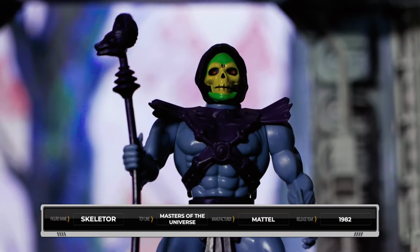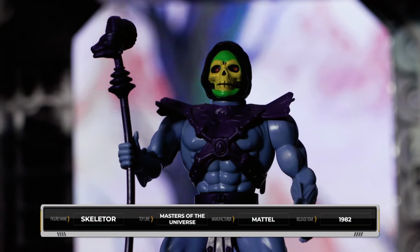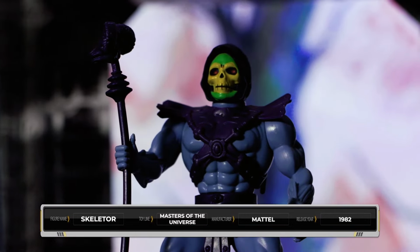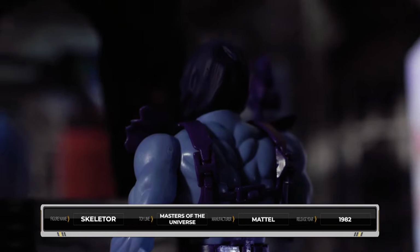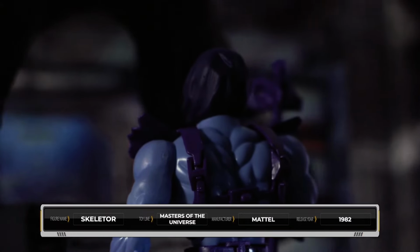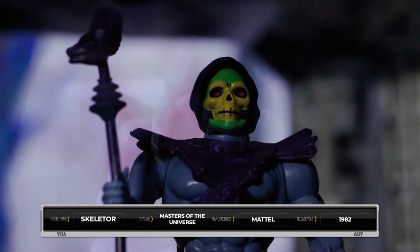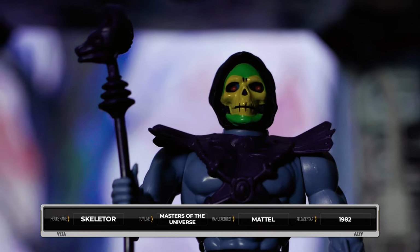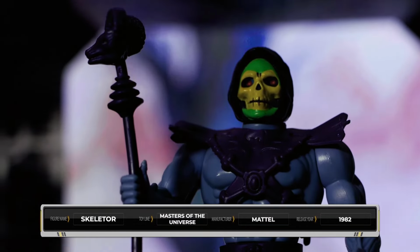And let's just awe at this figure. This is the beginning. Next to He-Man, this is the body shape. This is the iconic villain that started this whole thing. And to this day, Skeletor is not necessarily my favorite, but this character brings me back to that special time when we were playing out in the front yard and we were playing Creeping Horak and all those wonderful memories. And I love the color scheme, the purples and the blues.